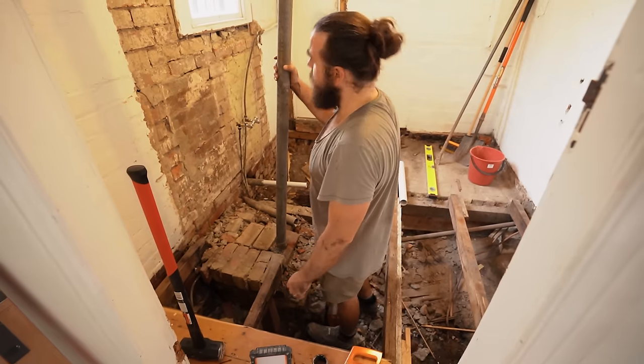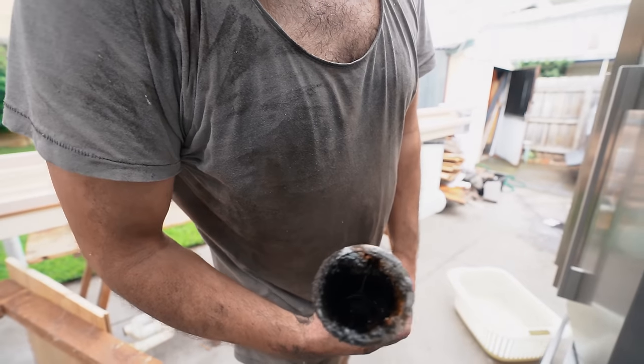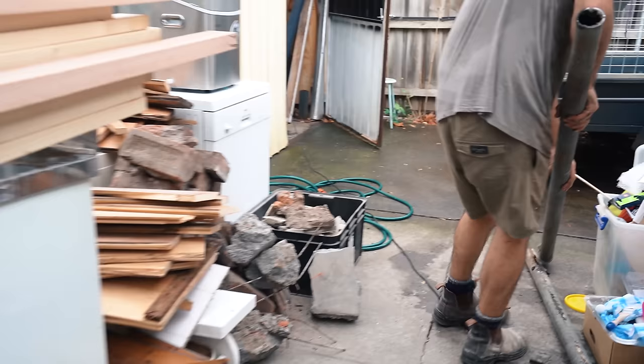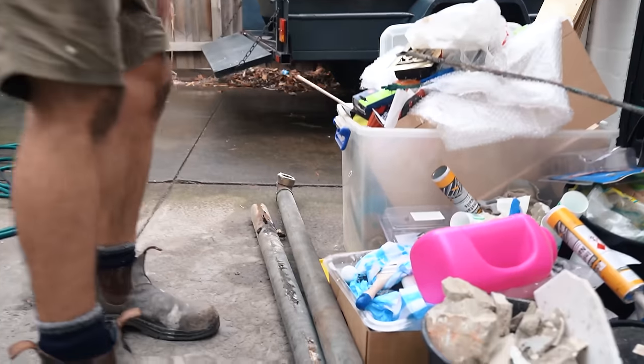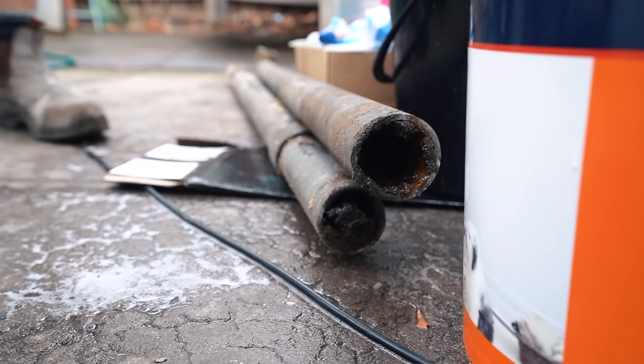Oh. Why is this thing so heavy? Look how yum this is. I can't see it, I just see a black hole. Oh, gross! So actually, it was a lot of filth. Gross.